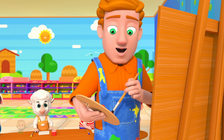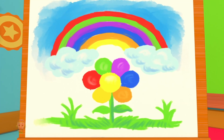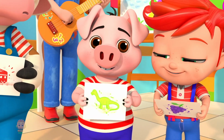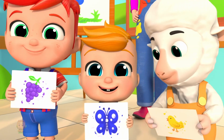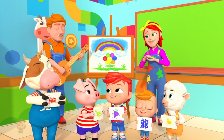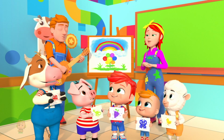Colors so beautiful. A rainbow so wonderful. Red, green, purple and blue. With orange and yellow too.